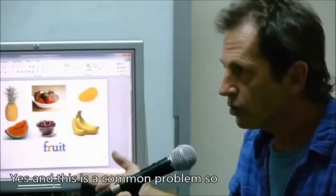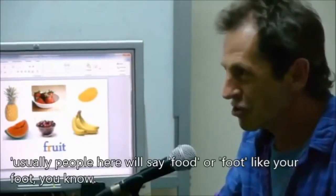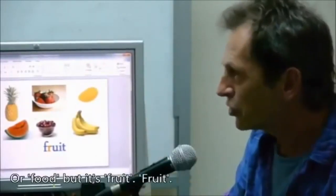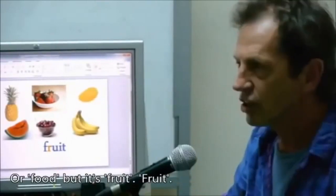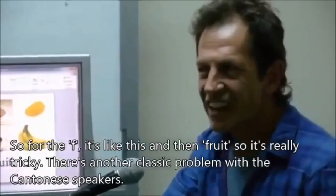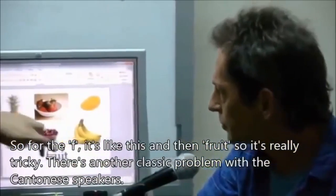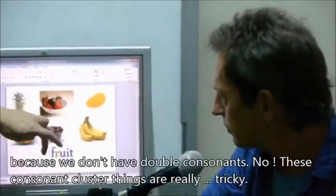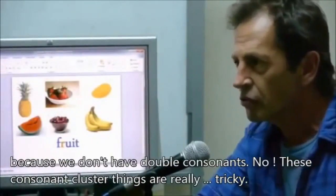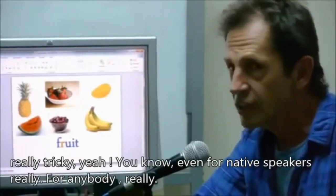Yeah, and this is a common problem, you know. Usually, people in here will say food or foot, like your foot, or food, but it's fruit. So for the F, you got like this, and then fruit. That's really tricky. Well, that's another classic problem with the Cantonese speakers, because we don't have double consonants. These consonant cluster things are really, really tricky, even for native speakers.